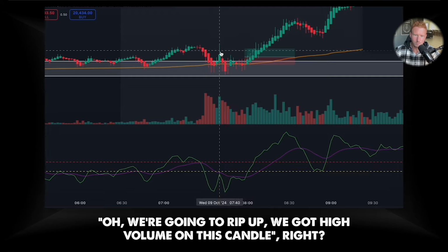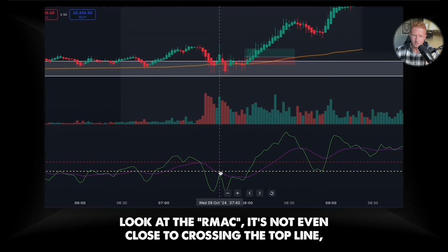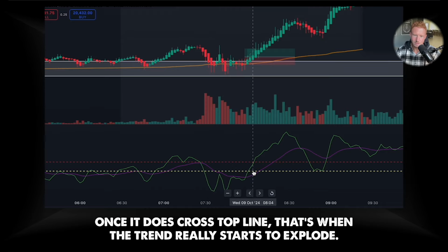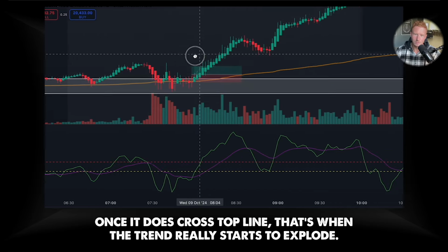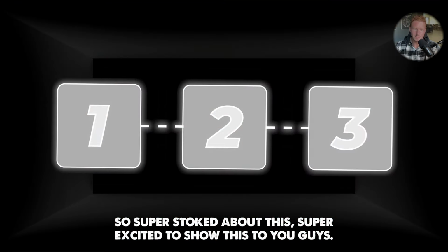Oh, we're going to rip up. We got high volume on this candle, right? And then boom, we just sell off, right? Look at the RMAC. It's not even close to crossing the top line. Once it does cross the top line, that's when the trend really starts to explode. So super stoked about this, super excited to show this to you guys.